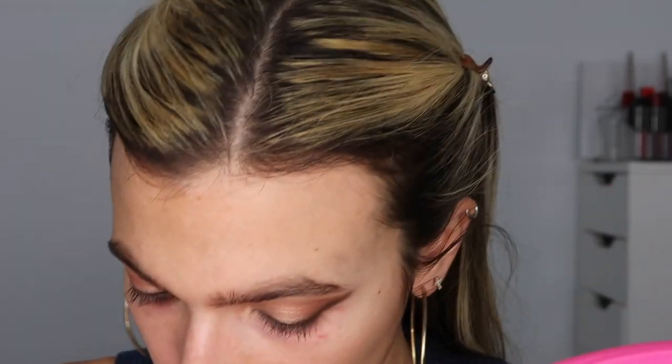Tarte Clean Slate Timeless Smoothing Primer. If you have any pores, you know those little holes in your face that really show up when you put makeup on over, because mine definitely do, this will help fill them, smooth them out, and make your skin just look flawless. Yensa Tone Up Primer Essential Glow.